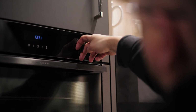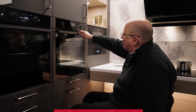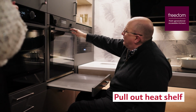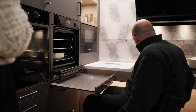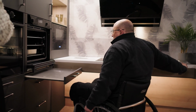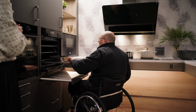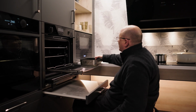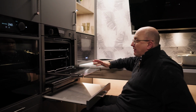Shall I show you how a one-handed person, or somebody with limited arm movement, can use it? Absolutely. So first off, I'll pull the shelf out, and I'd pull this out to protect my legs. The door then slides down and can slide in. I would then bring the worktop up to shelf level, and then you can just bring the shelf out. Obviously, if it's hot, you would have gloves on. And then you can literally slide something from worktop to oven or vice versa without ever having to lift.